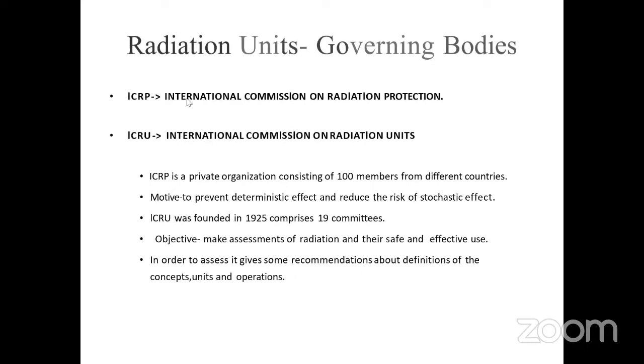If we are talking about radiation units, first we should know about the governing bodies. These are the governing bodies which deal with radiation units and give recommendations for their use. These are ICRP and ICRU, International Commission on Radiological Protection and International Commission on Radiation Units. The ICRP deals with the protection quantities, and these are independent non-government organizations whose motive is to prevent deterministic effects and reduce the risk of stochastic effects. Similarly, the ICRU plays a very crucial role in the field of radiation therapy. It provides internationally accepted recommendations related to radiation quantities, units, terminology, measurement procedures, and reference data. It also gives recommendations about definitions, concepts, units and operations. These are very important because we are dealing with radiation sources.